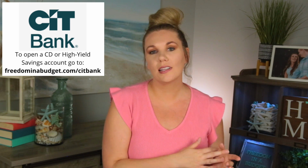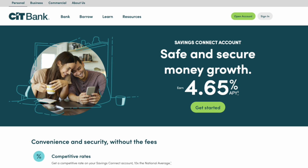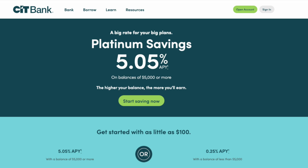So you can do it in an envelope, you can do it cash, but I personally like keeping it in a high yield savings account because then you're going to be earning interest on your money. So if you have less than $5,000, I recommend a Savings Connect account with CIT Bank. That right now is 4.65% interest, which is crazy high, which is amazing. Or if you have over $5,000, then a Platinum Savings account, which is 5.05% interest right now, which is amazing.